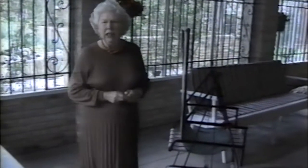These wicker chairs, rocking chairs, were my mother's purchase in Cameron, Texas, Milam County, before she and my father married. There was an itinerant furniture maker going through the country making these chairs. My mother bought three of them and brought them down here with her when she and my father married.